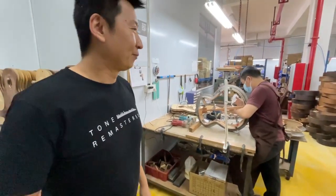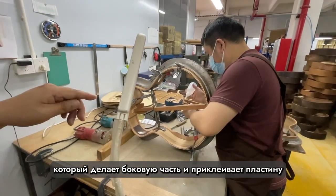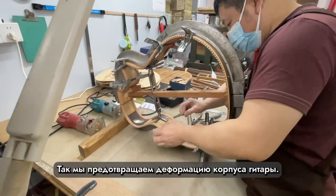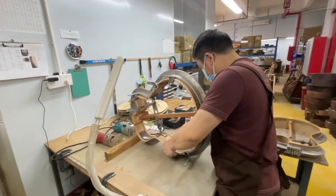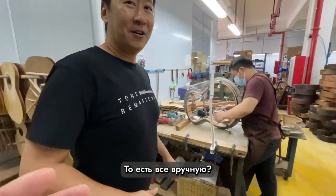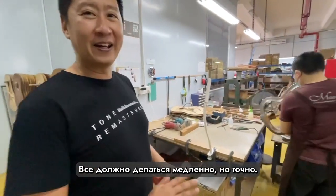Great. So yeah, you can see this is Mr. Liu. He's doing the side reinforcement bar. This is to prevent the rim from deforming. Everything is done by hand, everything is handcrafted. No shortcut. You cannot have a shortcut to make good guitars. It must be a slow way of doing it.